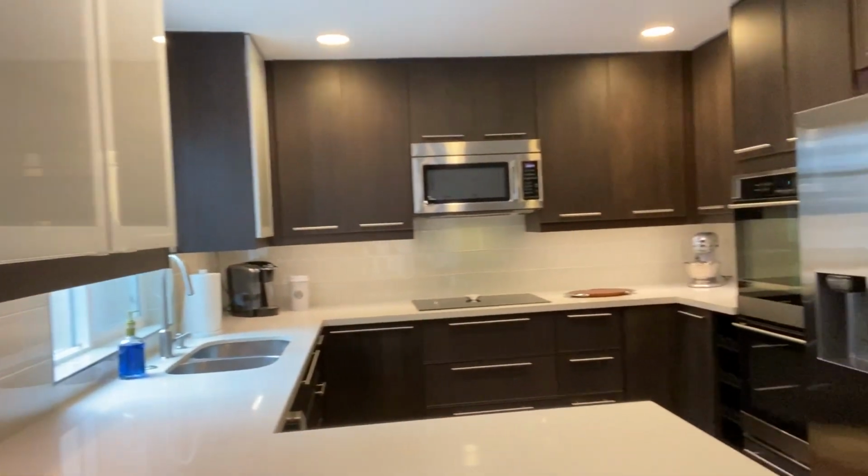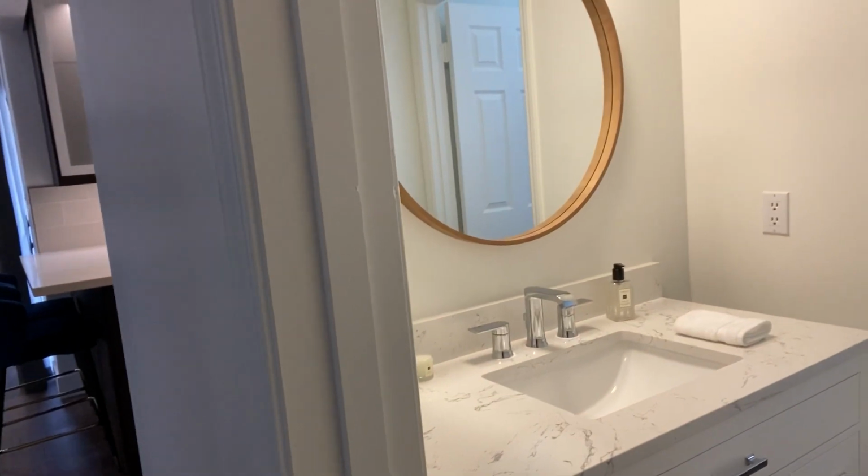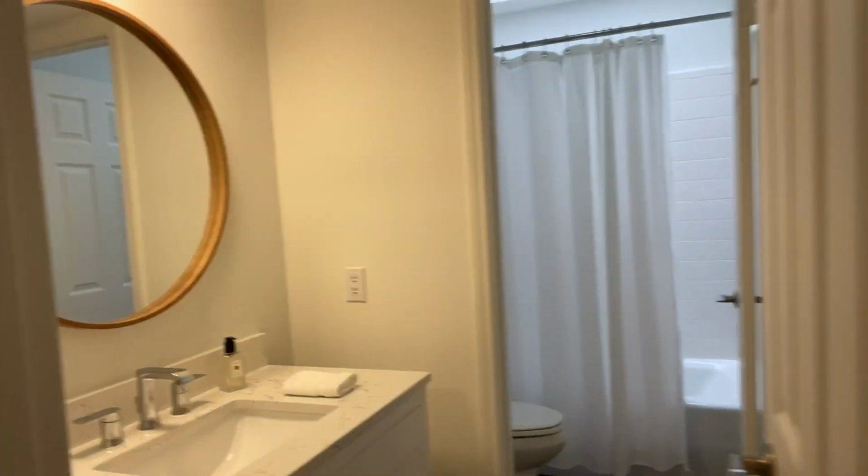Really good looking kitchen, a little bit different than the grays and whites that most people are after, but it's unique. I like it. I really like it. Come in here, this is the hallway bath. Really nice quartz counters in here. Again, just really consistent and clean. It feels good when you're in here.